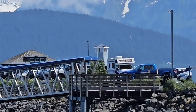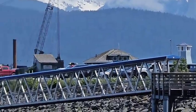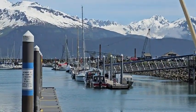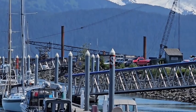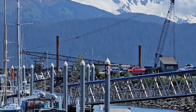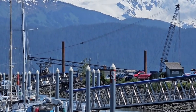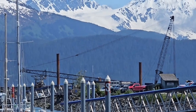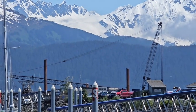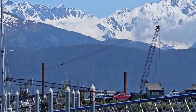Seward, Alaska also has a memorial right over there where that lighthouse is, where people have lost their lives at sea. And also, right over there where that crane is, used to be a coal loading facility. You see, Seward used to mine coal up north in Healy, Alaska, in Denali Park, and from here it would be loaded onto ships and taken to South Korea. But now it's out of business. Oh well, I guess the South Koreans found a much cheaper place where they can get their coal.